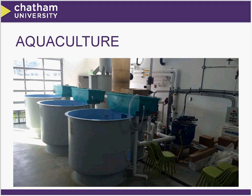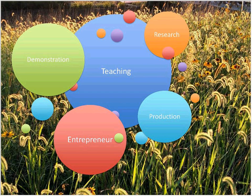We think it's a farm that does a number of things. First and foremost, it's a teaching farm for our bachelor's students and our master's students. It's a research farm, but very practical research. Research that's all about how to help Pittsburgh and the area around Pittsburgh revive itself.